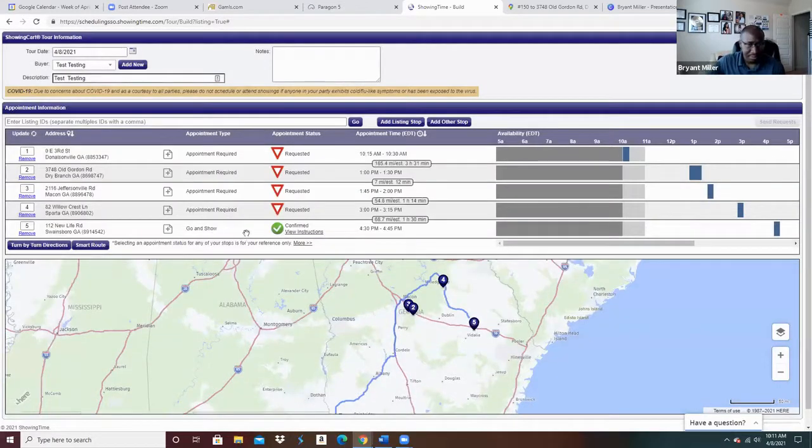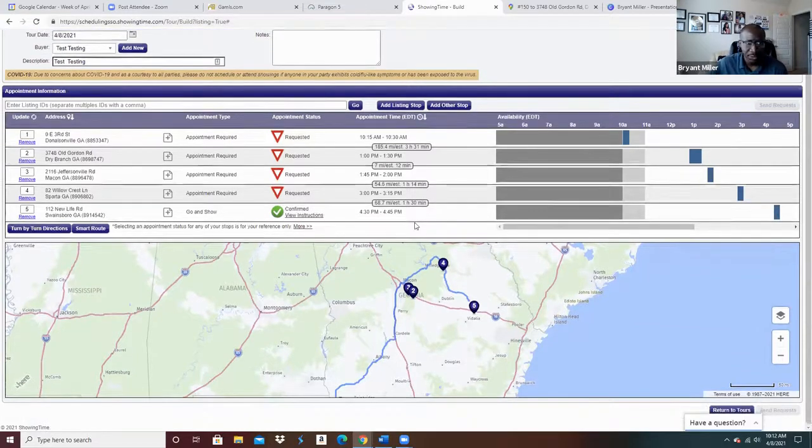All right, so now as they start confirming, this is going to change, and I'm going to start getting text messages as well. This one's already showing, so what I would do is just know this one is confirmed. I got the text message already stating one client, this one for 111 New Life in Swainsboro, already confirmed, but it was an automatic confirm. So cool. Now I go and do something else while everybody else confirms things.